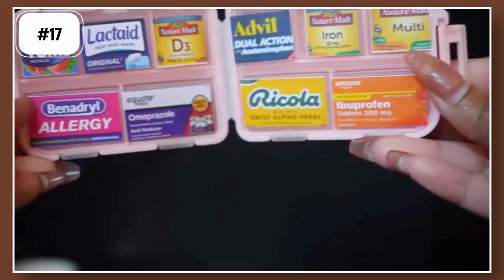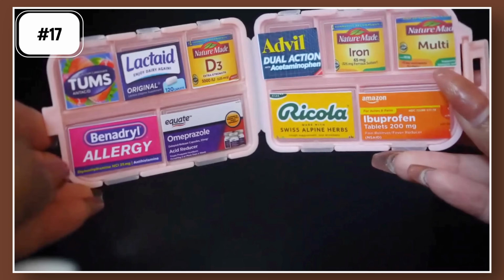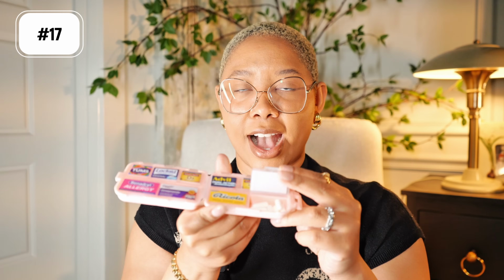Okay, but this is fantastic. Benadryl, omeprazole, it has every drug in the world labeled there. And then I just have everything in here so that I have access to all my drugs. Anytime anyone has a headache, I'm like, I'm here, and it makes for a really good maraca.